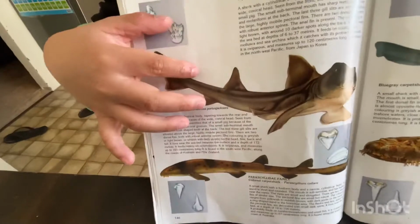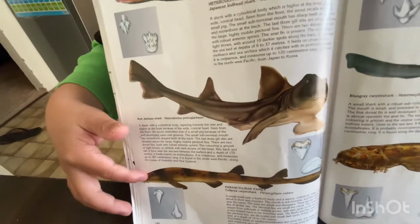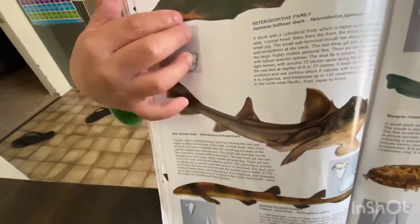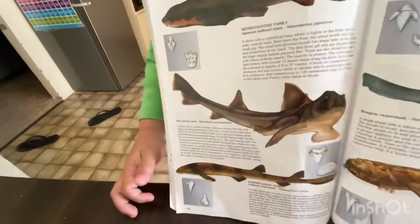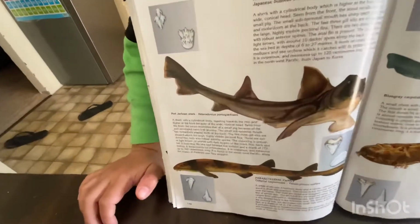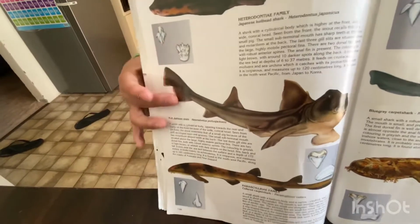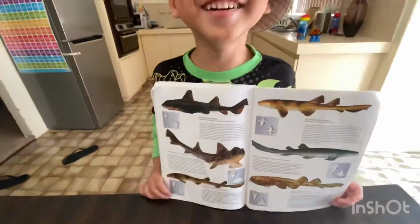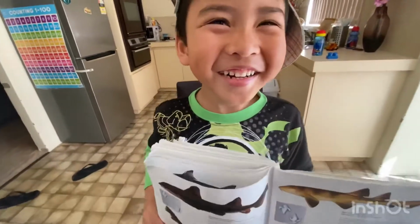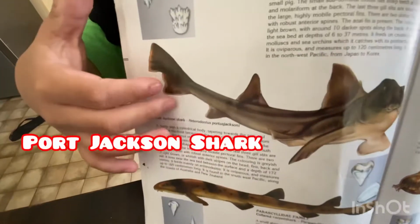This is pork chop, Jackson shark. This is no pork chop. What? Pork chop, Jackson shark. Ano pork chop? Gutom ka na ba? Pork chop, Jackson shark. No, ulit. Pork, Jackson shark.